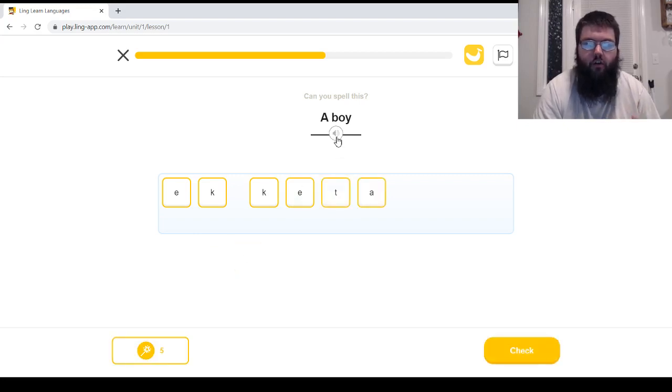But if you get stuck or whatever, get that way you can hear it. I always play the audio after anyway, and if I do misspell it, I'll correct it. But I'm a big firm believer of audio, so we're going to get that. Now let's see what we got.